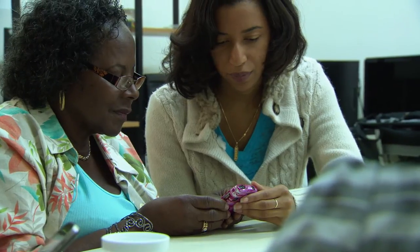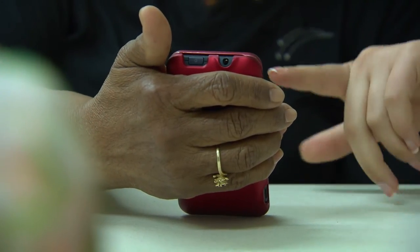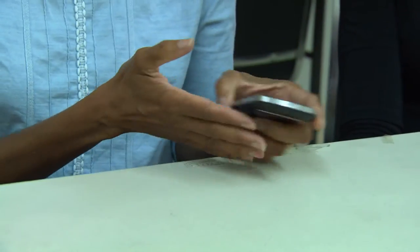I am so scared that when I take it and play with it, I might press something that I should not press. It's hard to retain everything that you've learned. You have this nice lesson, okay, and you get home. What did they say I'm supposed to press for? But you just experiment, that's all.